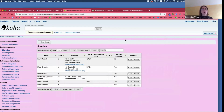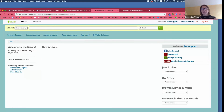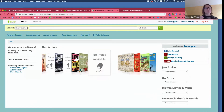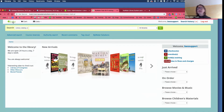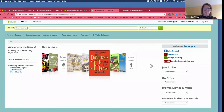Okay, who's familiar with OPAC hidden items? Such a powerful tool. You can hide by shelving location, you can hide by collection code, you can hide by item types, you can hide your withdrawn items, a certain lost status. So OPAC hidden items is huge. Now there's a system preference that works hand in hand that allows you to say a specific patron category can see the hidden items when they're logged into the OPAC.